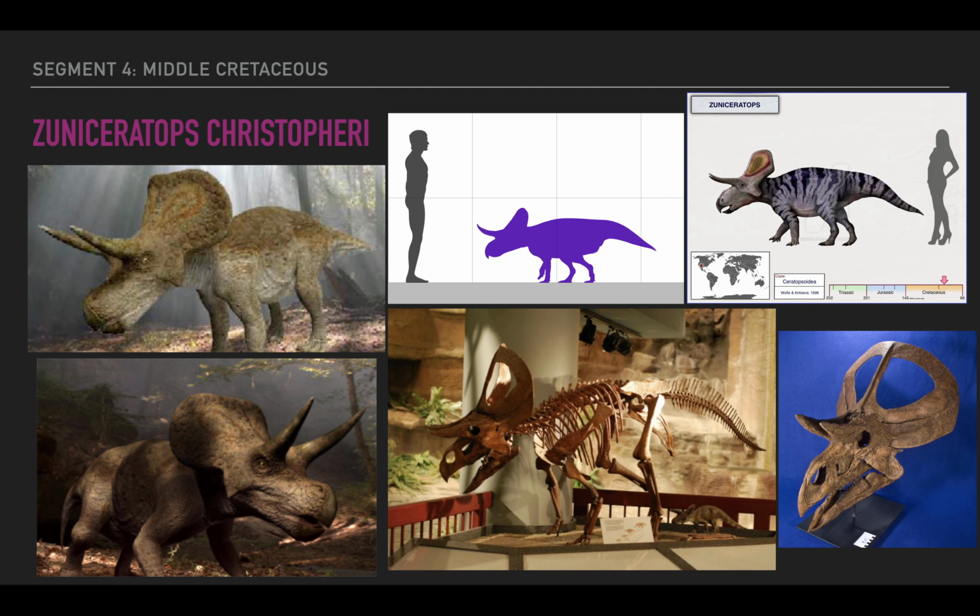Really, the funny part was when I was rewatching the segment, during the rut, as the two males are like, all right, we're just going to fight this out, one of them just straight up charges at the other one, which ceratopsians in general, not just Zuniceratops, but it's especially funny with Zuniceratops, probably did not do. Their skulls are not designed to withstand that kind of force.